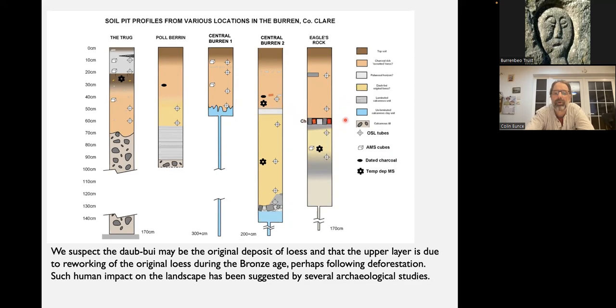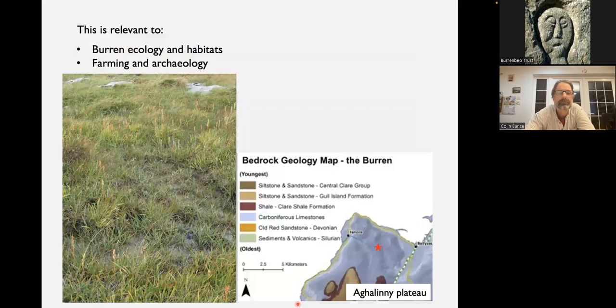So we think the Dorbwy is actually the original Lerse deposit, and that the upper layer may be due to reworking of this original Lerse, maybe during the early Bronze Age. Following deforestation, the material became mobile again, it was reworked. This kind of human impact on the landscape has been suggested by several other archaeological studies, but as far as I know, this is the first time there's stratigraphic evidence of it. So this has relevance to Burren ecology and habitats and to farming and archaeology.